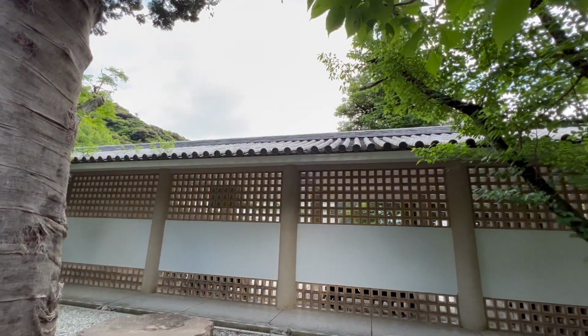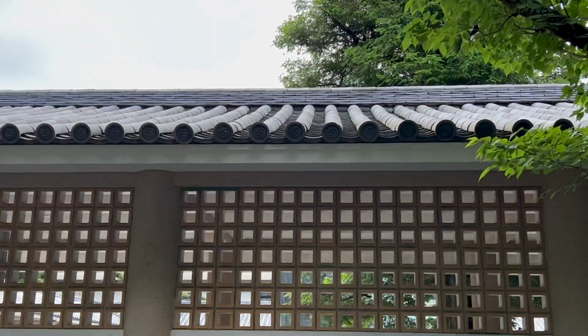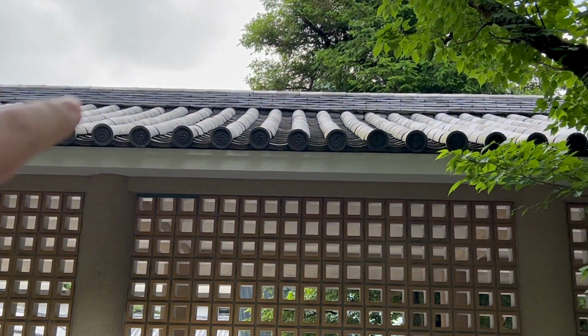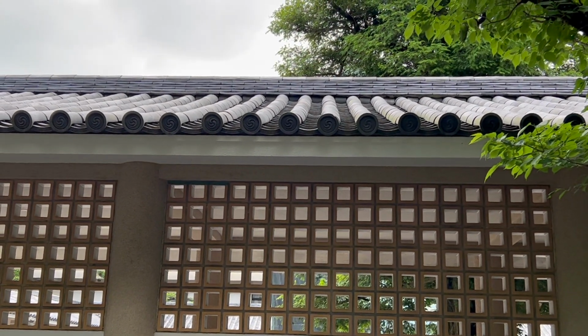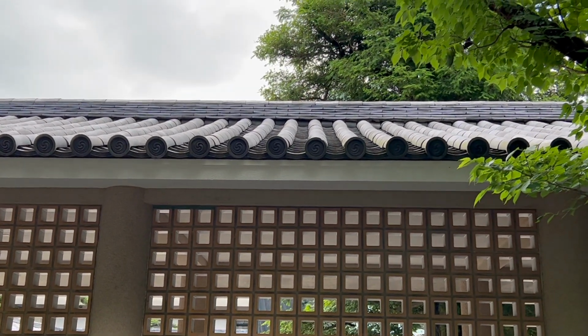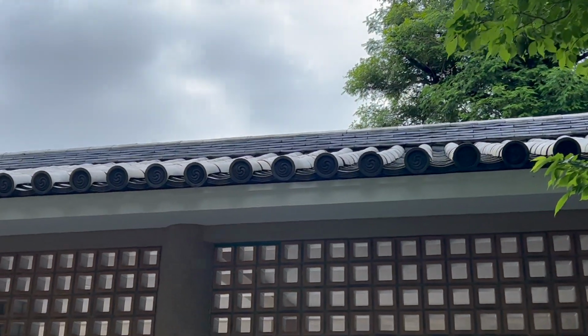You were asking about the roof. I think those are tiles that are like pottery that's turned together. It looks very metallic. It has caps on the end. Might be metal too.